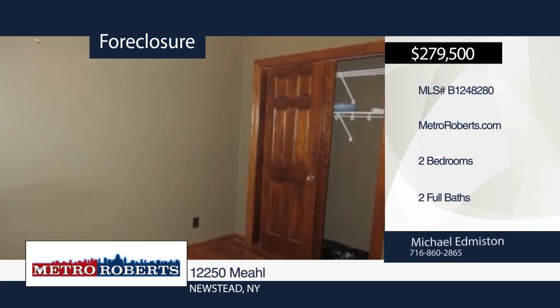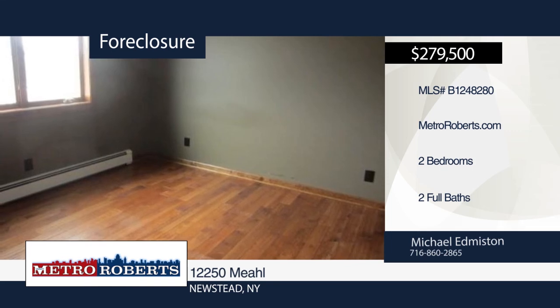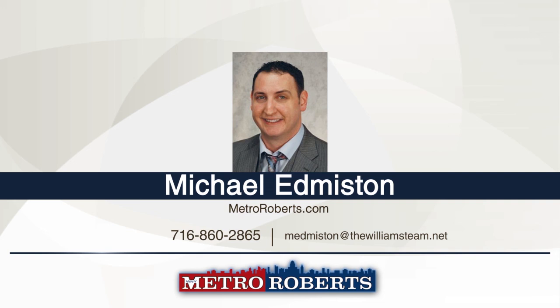The basement could be a terrific finished space. This is a great little piece of country living not far from all the amenities in the Clarence Amherst area. This property may qualify for seller financing. Call Michael Edmiston today to schedule your private showing.